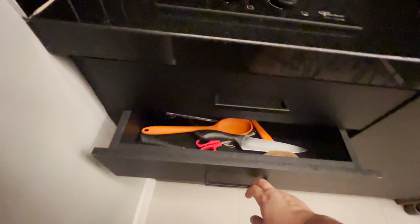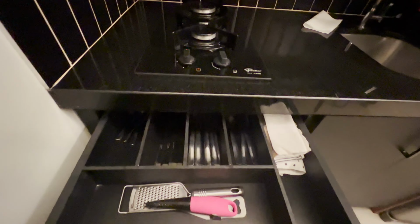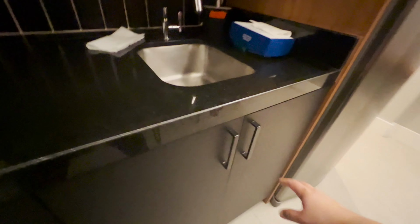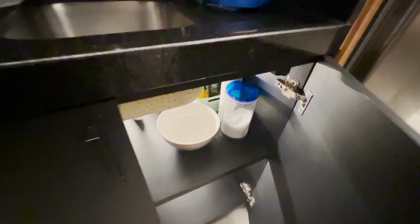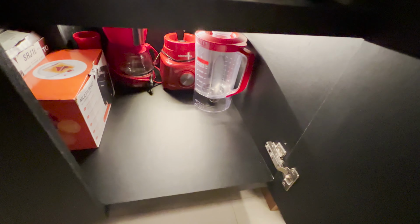wash and to keep it tidy, you put your dishes here to drain directly above the sink. Two hubs, and then they have the garbage for you to separate some kitchen utensils and a cutlery if you need them. What's down here? Oh, it has light. Nice. So some condiments and some appliances. Cool.